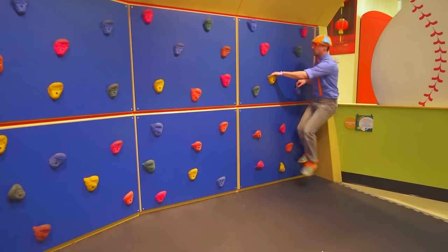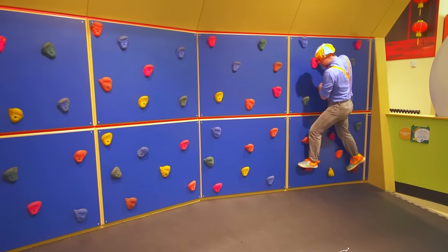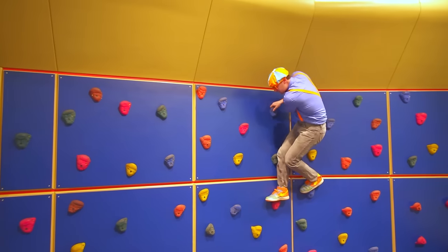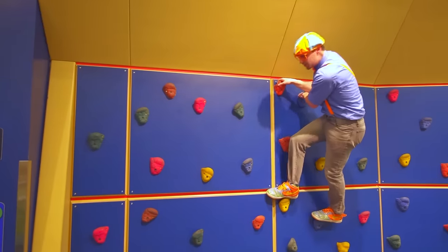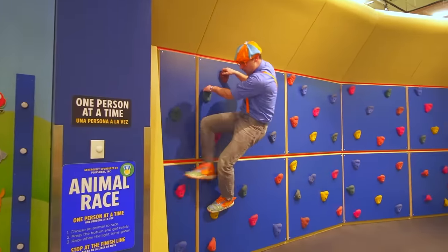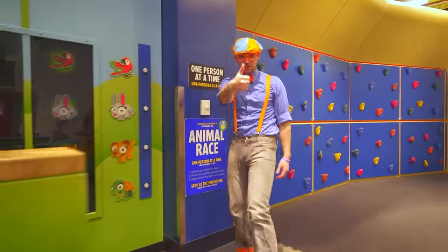What is it? Whoa, it's a rock wall. It's a wall that has a bunch of rocks on it that you grab and hold onto and step onto. So then you can go across this whole wall without touching the ground. Whoa, we made it. Good job.